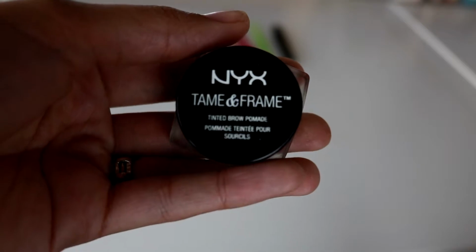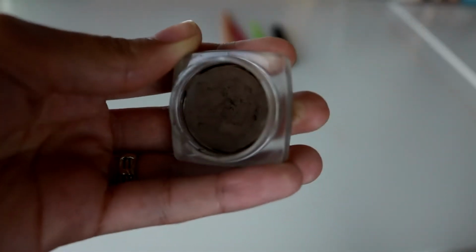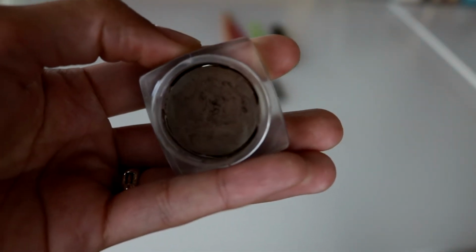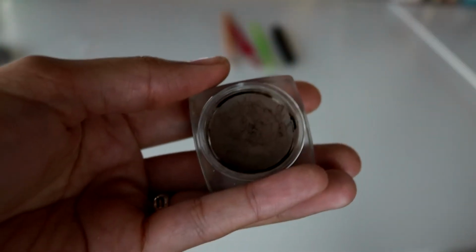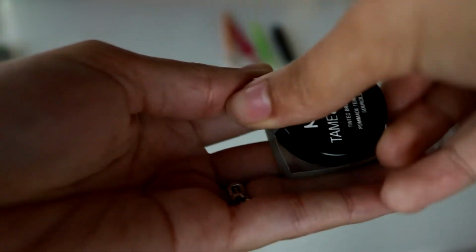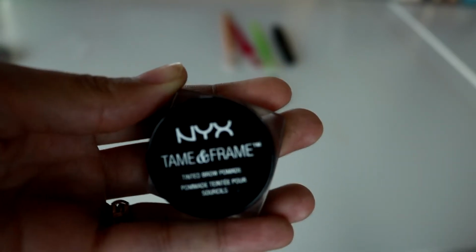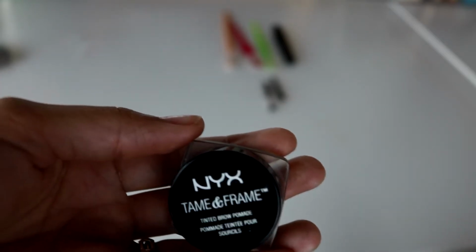Here is my NYX Tame and Frame Tinted Brow Pomade, and I bought this last summer because it is waterproof, and as you can see I've used it a bit. It's definitely a drier formula, and I kind of like that because you don't apply too much. You can definitely go overboard with this, just like any pomade, so less is more. But I like the way that my brows look when I use this, and it lasts all day. So I'm going to keep that because that is my only pomade that I have actually.